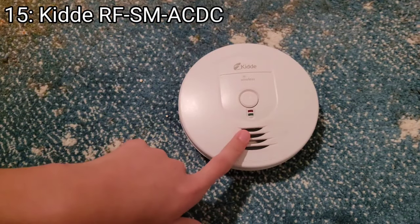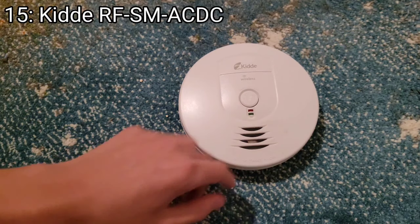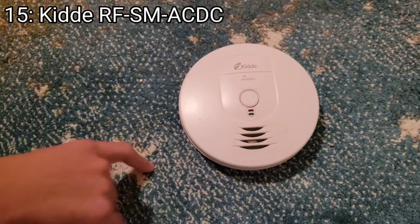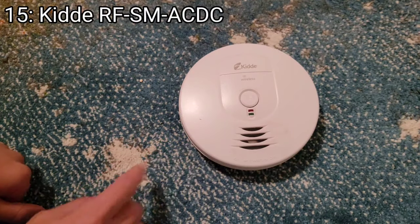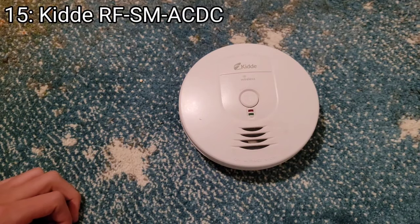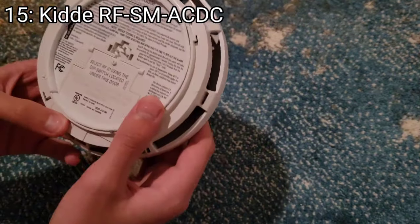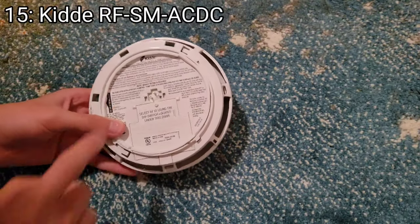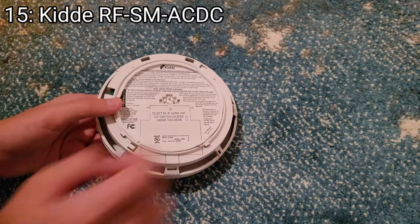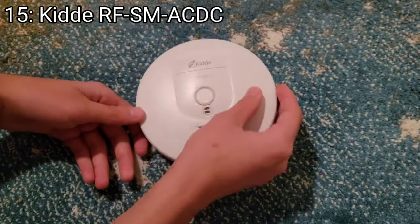So, what's next? The next one is a wireless alarm, the Kidde RF-SM-ACDC. It's a bridge unit. I don't have the battery-only model, unfortunately, so I can't show what the interconnection looks like, but you can always search up videos online of what these units look like when they're interconnected. But this is an AC/DC bridge model. It's hardwired and it takes a 9-volt battery and it's wireless. Ionization, and we'll go ahead and test it.